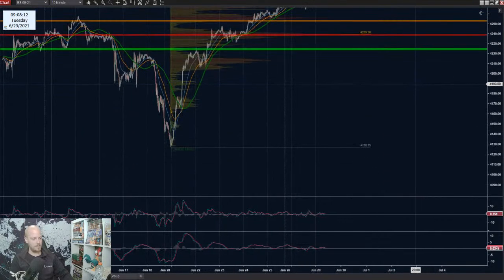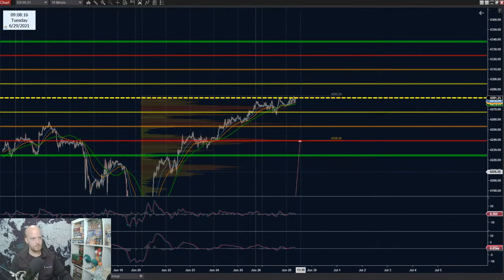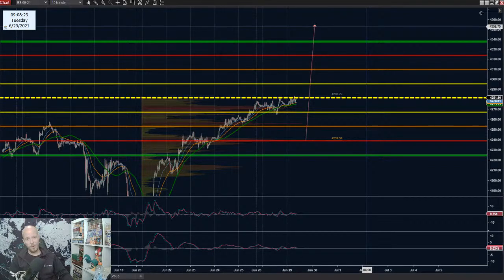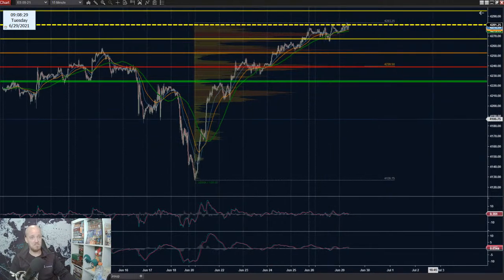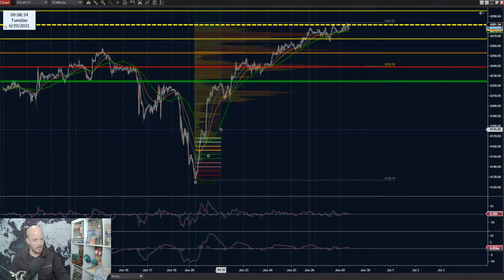Let's see, where would that even go to? If we bring that all the way up to the POC, pop that up here, 43.55. Lordy, we've got some upside momentum. Now, the thing to be said here is that this market has literally no pullback. I think the biggest pullback they've had was an L1, even down there, L1.